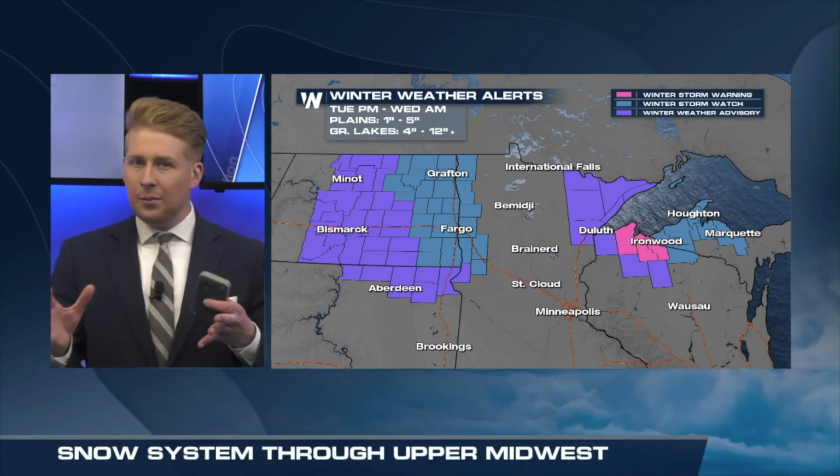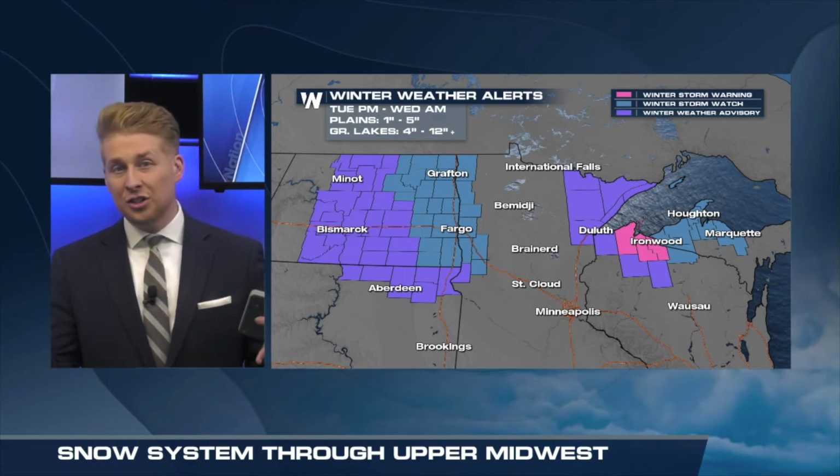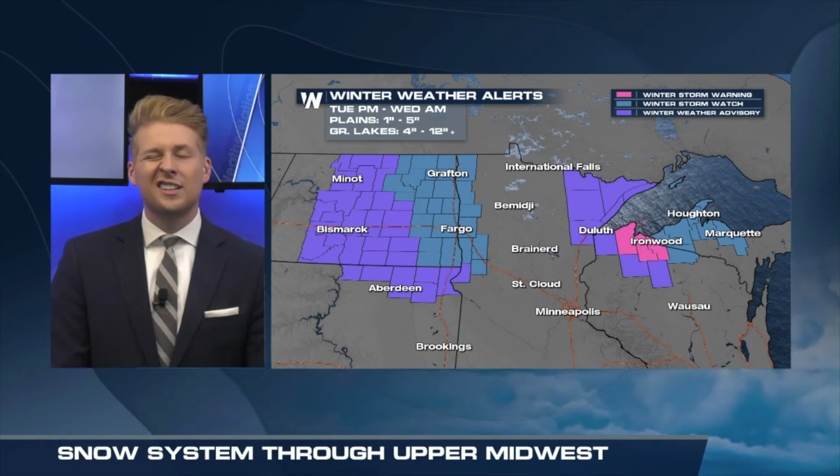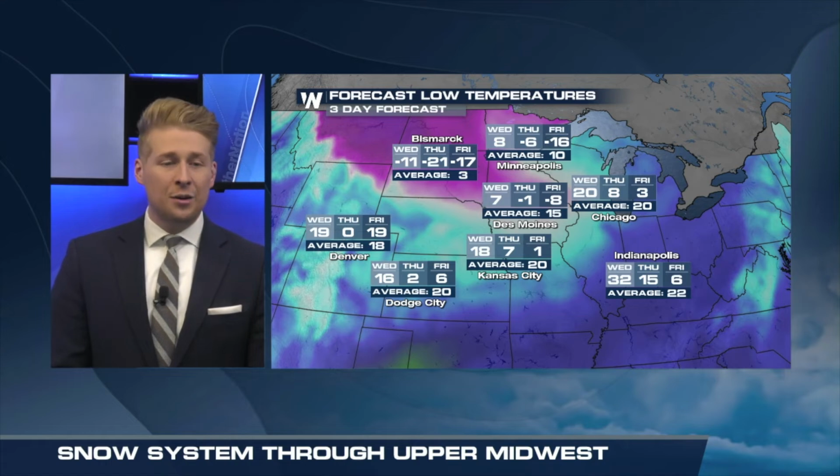Closer to the Great Lakes, it's going to be about 4 to 12 plus inches of snowfall in towards North Dakota, South Dakota. Minnesota, western Minnesota, should I say, is going to be about 1 to 5 inches of snow. But the wind could be fairly strong, and we could see near blizzard conditions in that winter storm watch through North Dakota and Minnesota. So that's something that does bear watching. Into our Wednesday, Thursday, Friday, that's when that serious chill is going to come back into play.